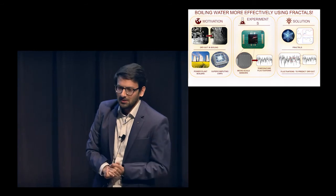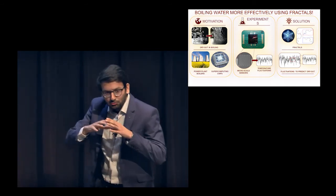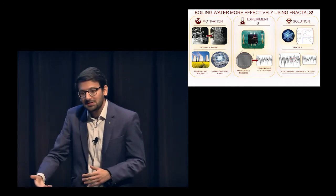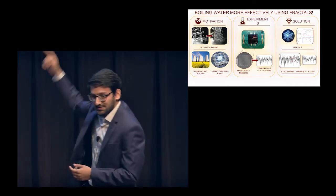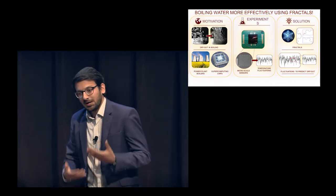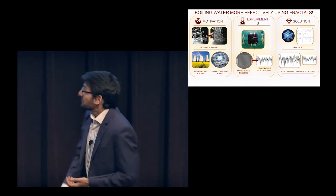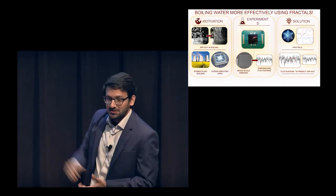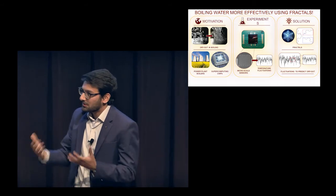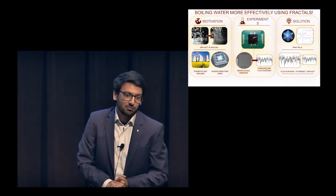Now, very briefly, fractals are these mind-blowing patterns like the snowflake, where when you zoom into a fractal, you see the pattern repeat itself over and over again. And as you can see here, the same thing is true for these fluctuations. My research is trying to understand the origins of fractals in boiling, but our ultimate goal is to use the fractals in these temperature fluctuations as a signal to predict when a surface is close to dry out, so that we can then take control measures to prevent the surface from melting.